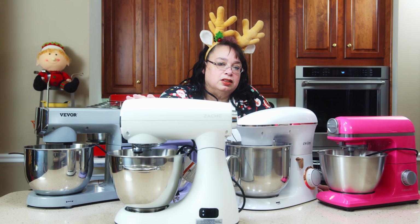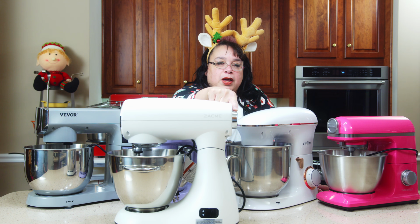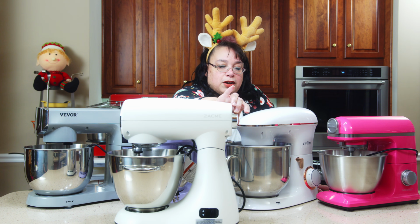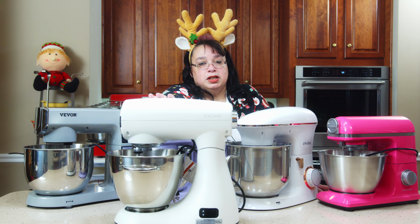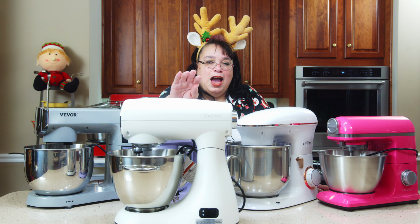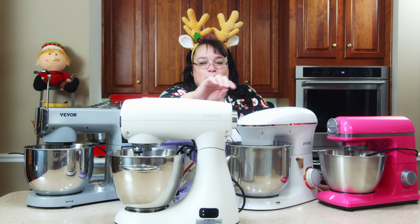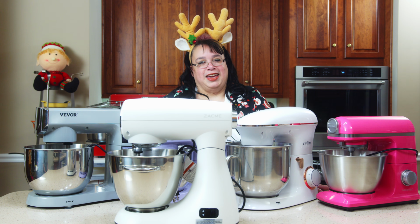It has stainless steel attachments. It has a knob here to turn it on. I'm looking forward to trying this out. We have not tested this mixer yet, but I just wanted to let you know that this mixer is a newcomer on the market, and we will be doing a test on it. So I wanted to put it on my mixers under 200 just so you can take a look at it.